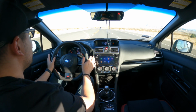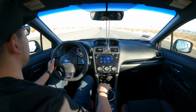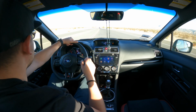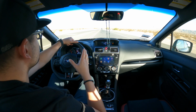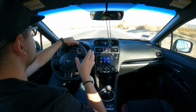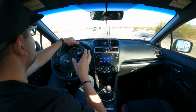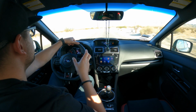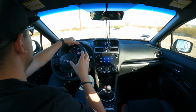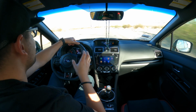But anyway, guys, so I did trade in the rally. I went to Subaru and they gave me a really good deal for it. Everyone out here at the Palm Springs Subaru where I purchased this, they're amazing. They're literally amazing. They went above and beyond to take care of me, to make sure that the whole buying experience was really smooth and very quick.